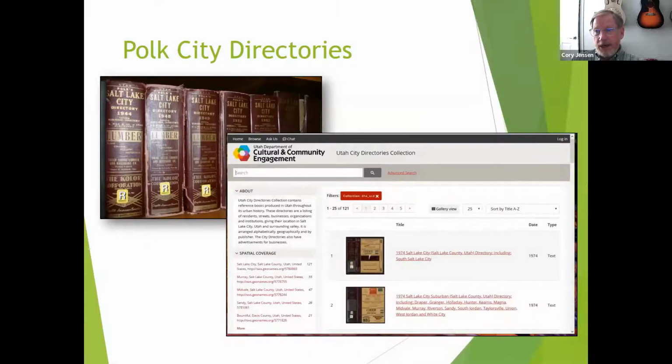The next thing are the Polk City directories, and these are a very valuable resource. The state history collections has a pretty good collection of the major cities on the Wasatch Front, the Polk directories. These were published every year. They're basically the phone book and business book and whatever else of the time. They provide some good information, and these have been scanned and are searchable.